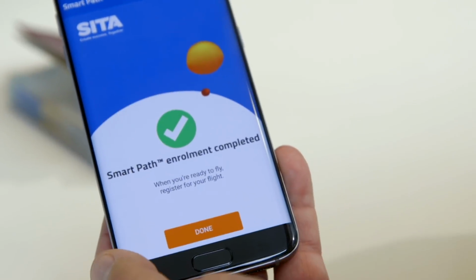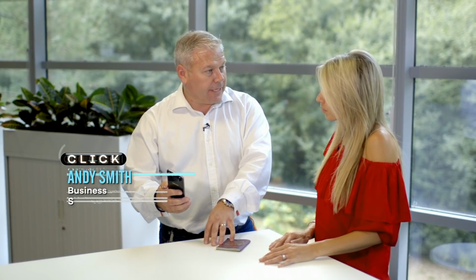Now I have a token created in the phone that has linked my passport, my face and my boarding pass. Now all I need to do is when I go to a SmartPath touch point, as we call them, with that check-in or security or bag drop, all I need to use is my face. I don't need to get any of these documents out of my bag. OK, so your face becomes your passport. My face becomes my passport.